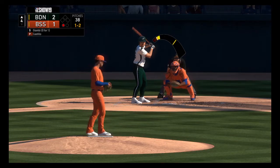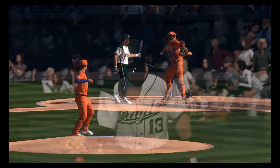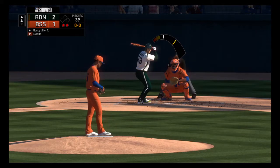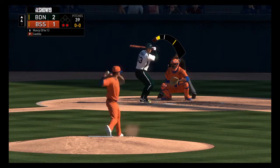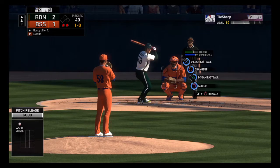The 1-2. And now a slider in there for a called third strike, and there are 2 gone now. And that will bring up the versatile Max Muncy. Will attempt to put the ball in play for a change here with the first 2 guys going down on strikes to start the inning.